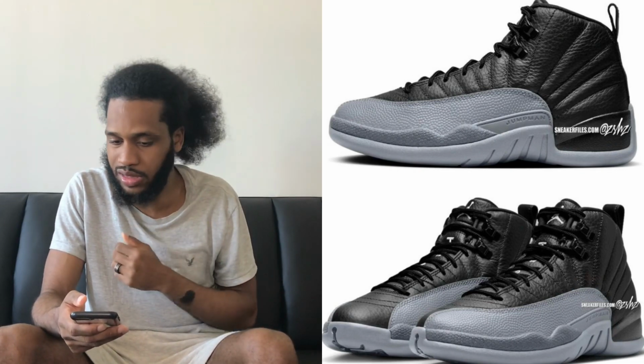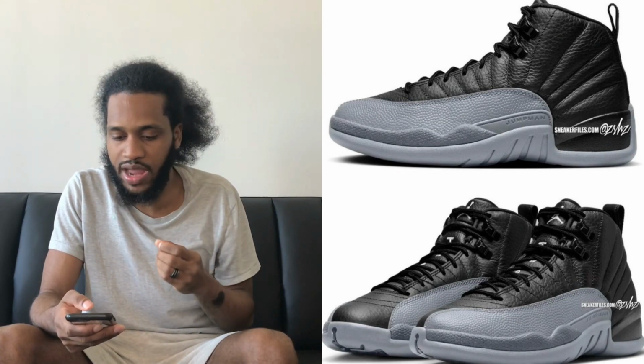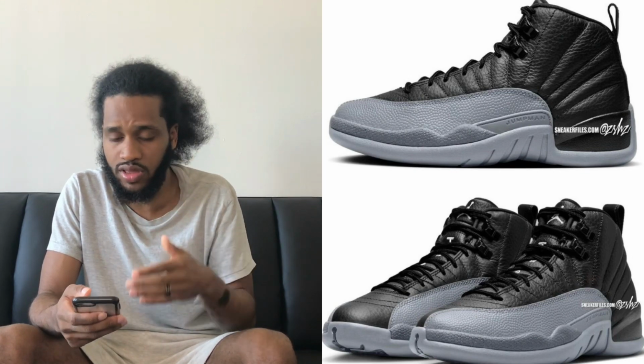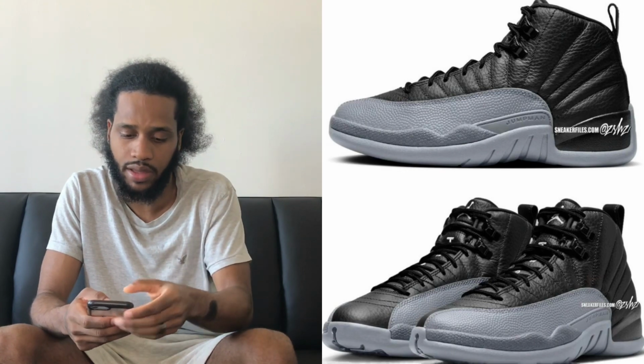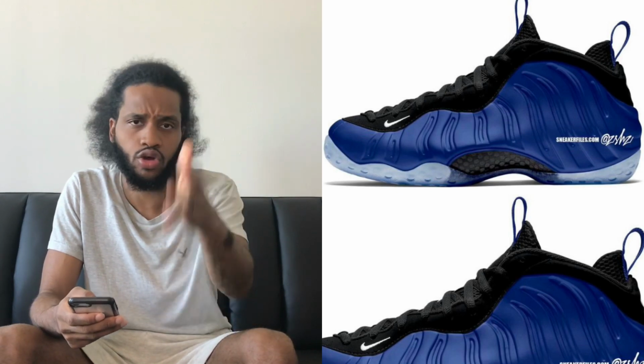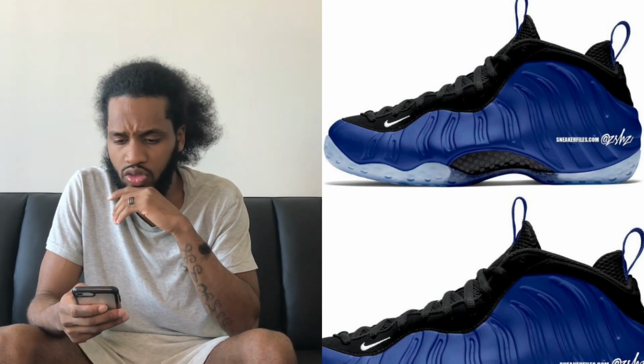As far as these, this is a mock-up, so I'm not going to say how to feel about these right now, because official images can depict something different. But once again, this is following that bread color block. And also, we got a new colorway in the foamposites. This is the International Blue, and of course, released in fall 2024 as well.